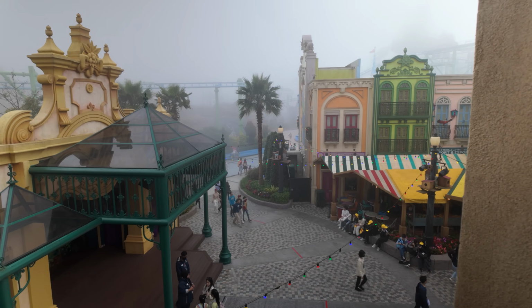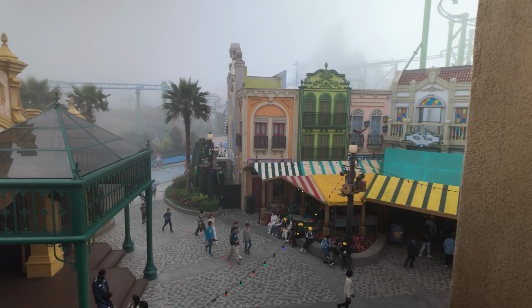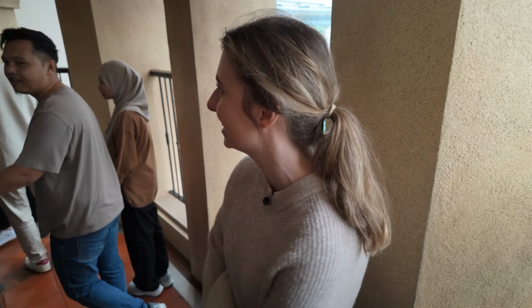Also, there's like a few school groups here, and how cool would this be for a school road trip to come to somewhere like this? It'd be amazing.